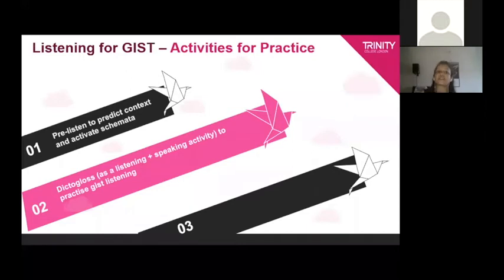So when you're practicing a dictogloss for gist, what you need to do is get your learners to work in groups, in pairs, and they don't need to take notes at this point. You play the text or you read the text, they listen to it, and they work in pairs to give you a 2 or 3 sentence summary of what the gist is about, what the general meaning of the text is. They can include 1 or 2 details, but at this point, details are not really important. I'm going to come back again to dictogloss when I talk about listening for details.